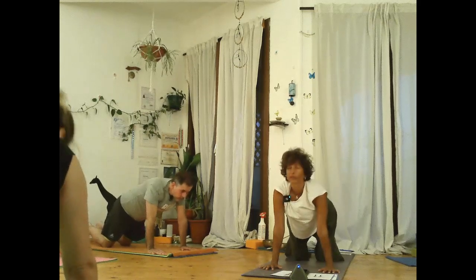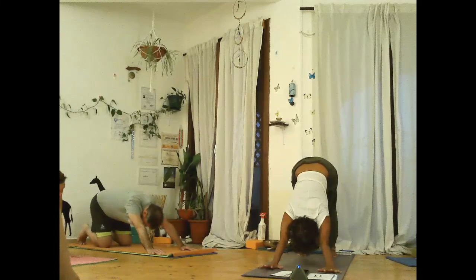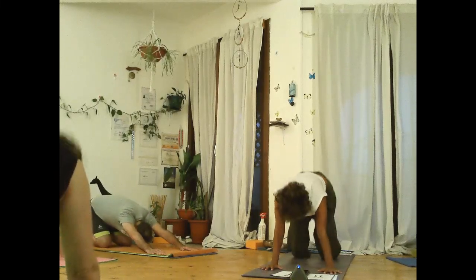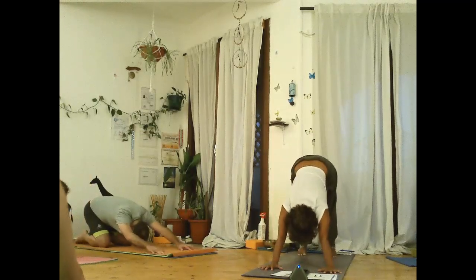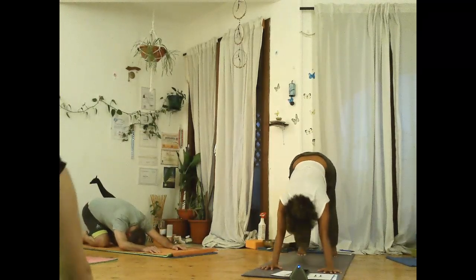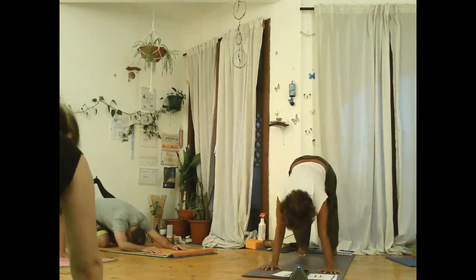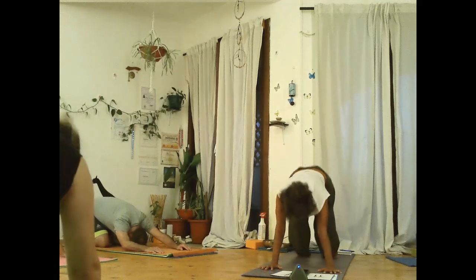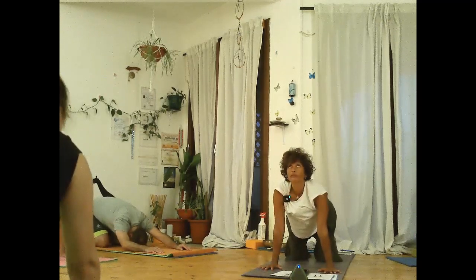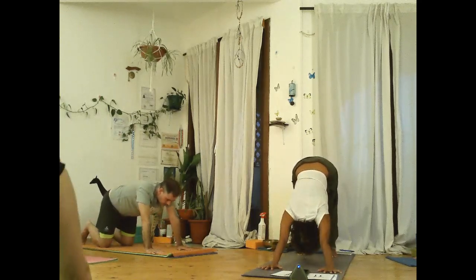Remember, if you need a break, you can come into your child's pose. Always grip the mat with your fingers to protect your wrists. Look up as you inhale on your knees, chin towards your chest as you exhale. So as you come up into your dog, you're looking towards your belly button.